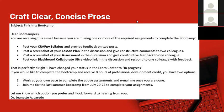And it's just a continual practice. You're going to get better and better. And just remember to keep that reader in mind. Think about how you would like to receive this information. Would you like to receive this information in a friendly, clear, concise way? Or are you going to receive it badly in a different way? So just keep that in mind as you're writing these emails.